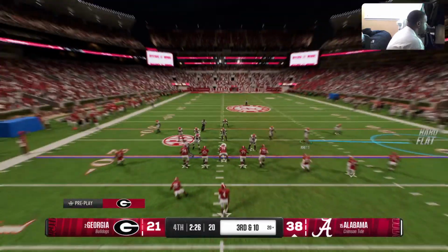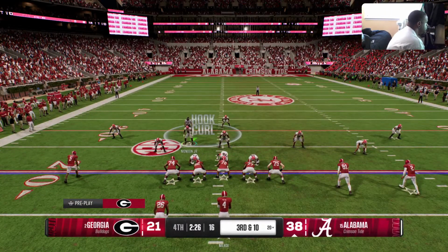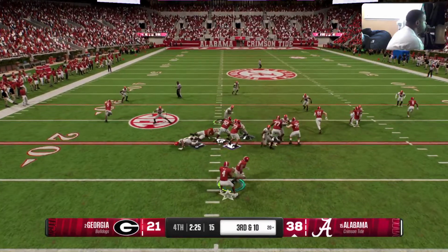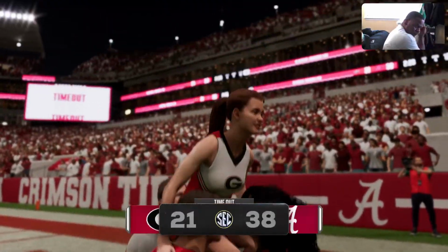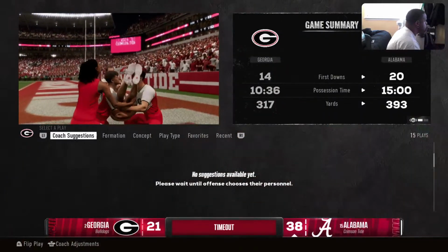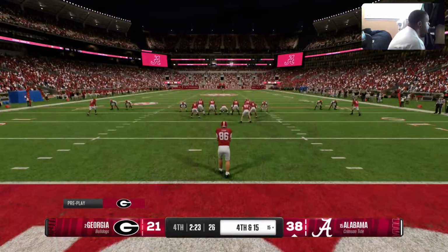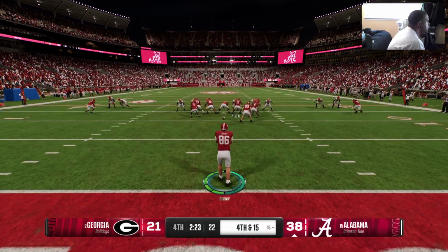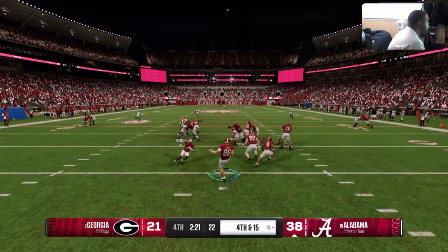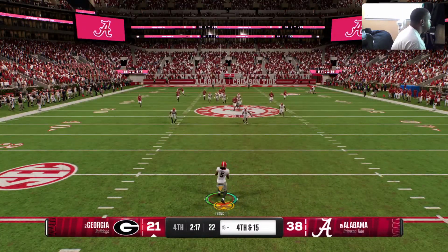Now on 3rd and 10, if they can move the chains here, maybe they can get this drive started. Running back searching for a hole. That play just never had a chance. They knock him down for a loss of 5. Quick timeout called by the defense, stopping the clock to save as much time as possible for their offense. Looks as if the Tide will punt it away. Doesn't say much for your drive when you're looking forward to the punt.